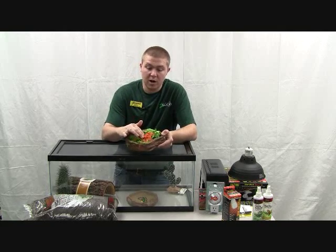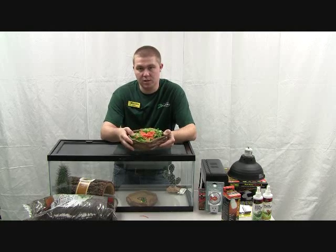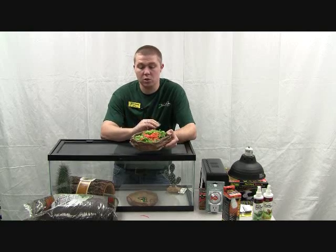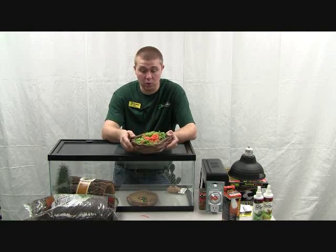Now, as you can see, I've got some carrots here and some lettuce. This is red leaf lettuce. It's a very basic meal for these guys. It's a little bit of carrots, squash, there's several other items you can use, but quite a bit of dark leafy greens if you can get them.